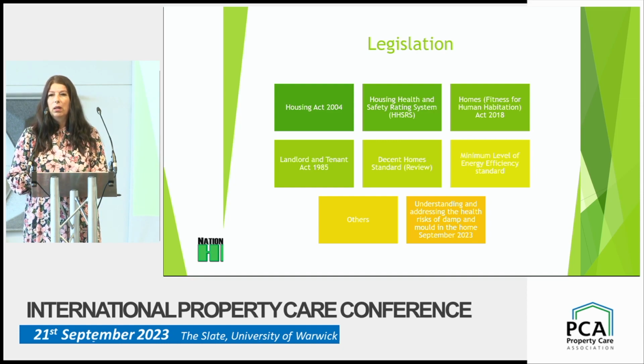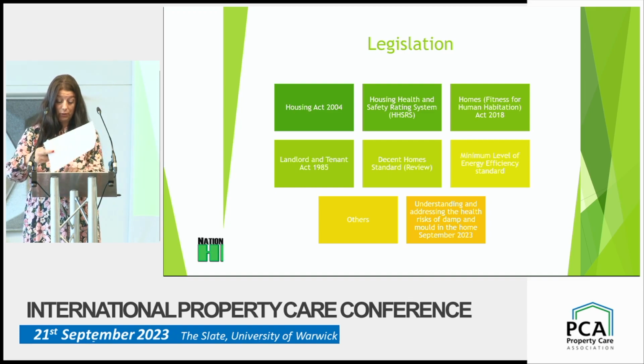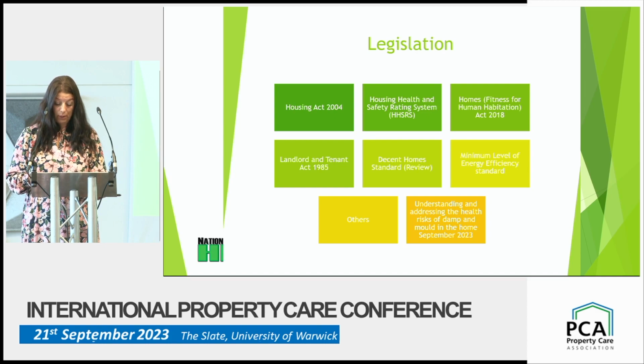So you can see that there's quite a big range that a private landlord needs to be aware of, and sometimes we do have a lot of accidental landlords that come into the market, and there's no excuse in law of "I don't know what I don't know." The government has also issued new guidance on understanding and addressing the health risks of damp and mould as a direct result of the coroner's report, as we've heard about the tragic and sad death of Awaab Ishak in 2020. In the government's latest guidance for understanding and addressing damp and mould in the home, Mr Gove wrote that landlords must ensure that the accommodation they provide is free from serious hazards, including damp and mould, and that homes are fit for habitation. He continued that this guidance also makes clear tenants should not be blamed for damp and mould.